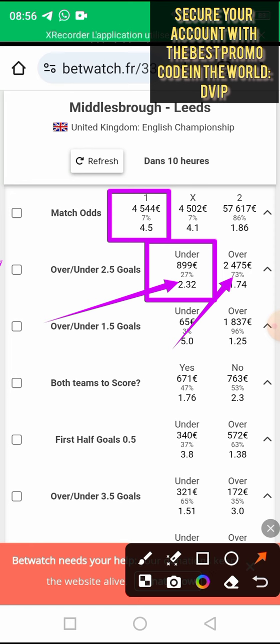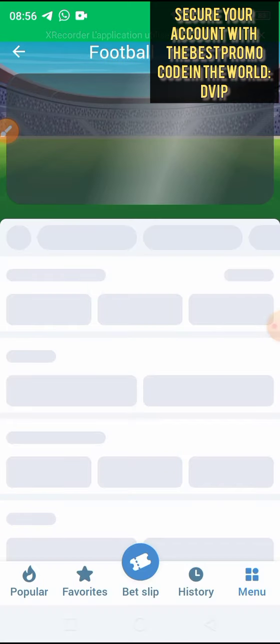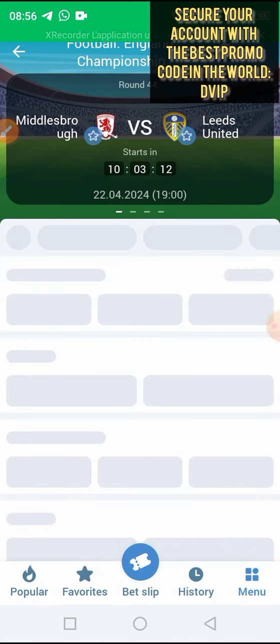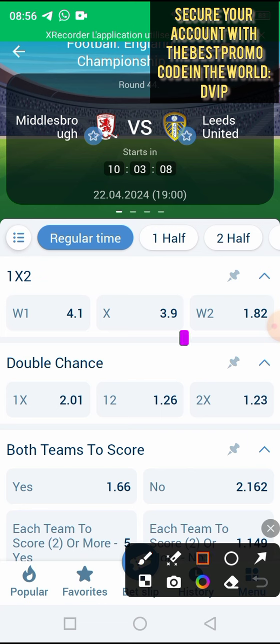So this is what I wanted to share with you. A very wise person can just come here. Sorry guys, I'm so sorry, be patient. A very wise person, after targeting this, immediately knows that in this match, Leeds is going to have more chance to win. So he will just come and select this match and win his bet in a very, very easy way, guys. This is what I wanted to share with you about BetWatch.